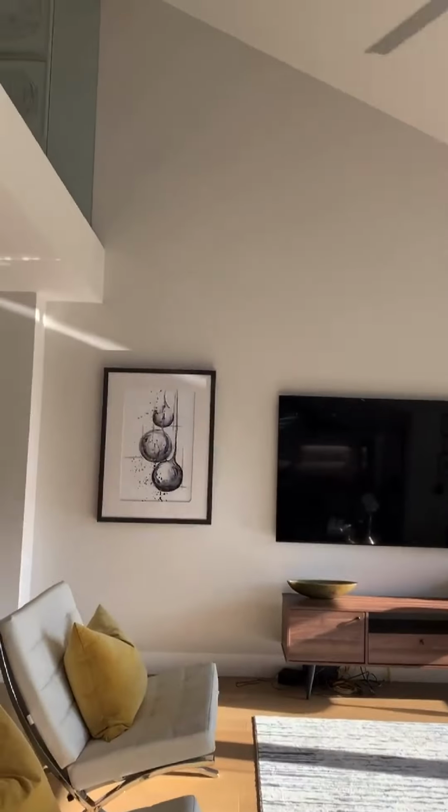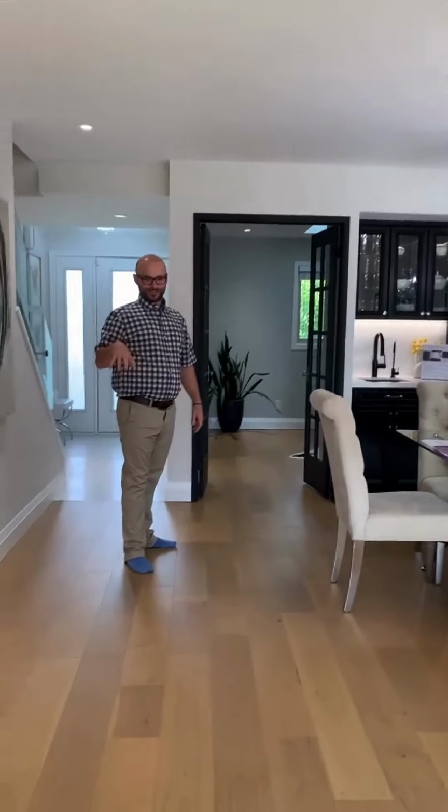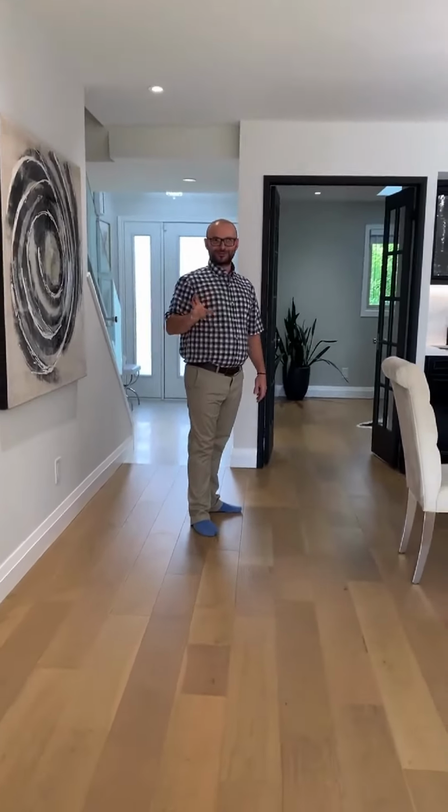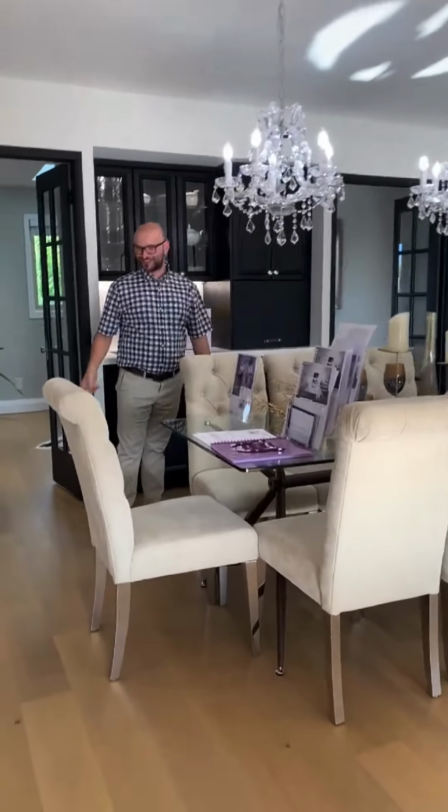So the kitchen itself flows right into this beautiful great room. Your ceiling fan is controlled by Wi-Fi. The hardwood floors flow throughout. This is wire brushed hardwood, and this is white oak.